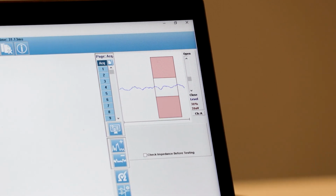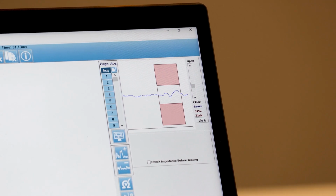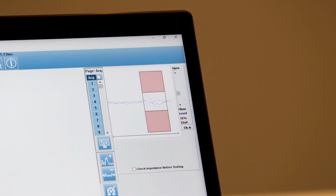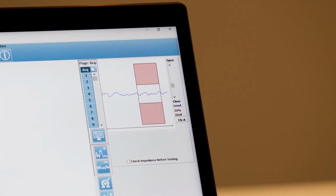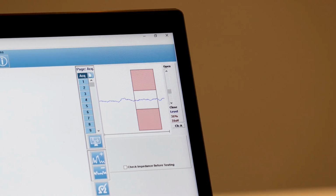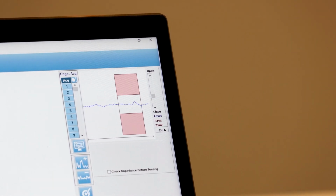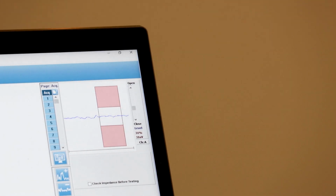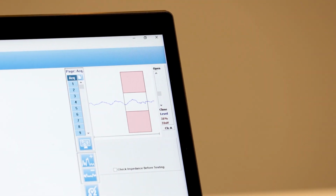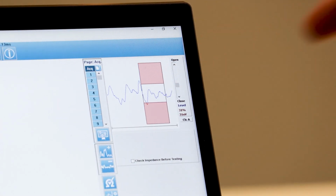That may happen from time to time, and as long as it's not the dominant aspect of this wave, then we're good. But if you do have interference, it could be pretty dramatic or it could be very subtle. So I'm going to ask our patient right now to clench their teeth and hold that. Can you clench your teeth? And you can see all of the artifact.